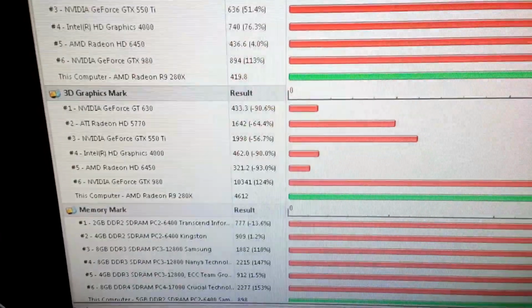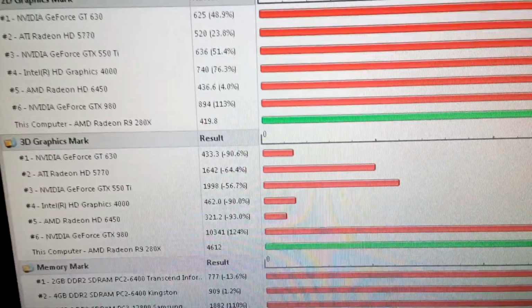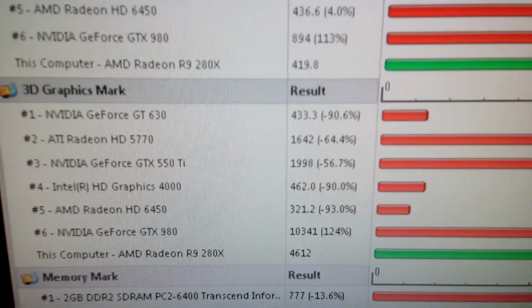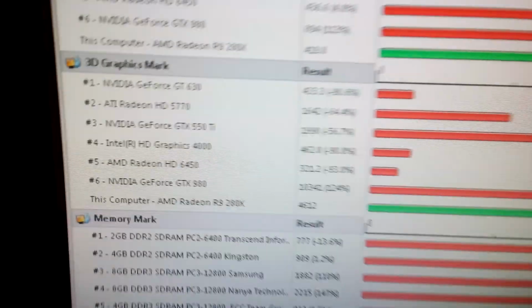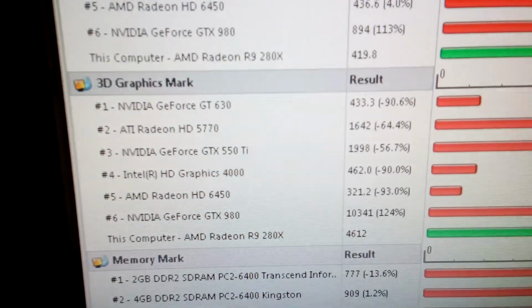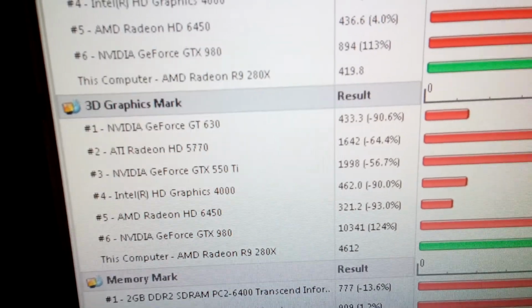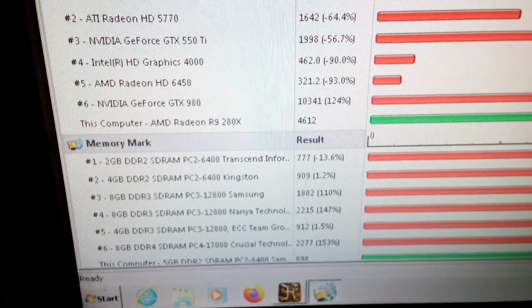And for the 3D graphics, it seems that our 920X is actually performing better. We have 4612, and the reference ones that were listed in the 2D actually performed better. The best from the older scores given here in the performance test is the GTX 980 with 10,341 points.